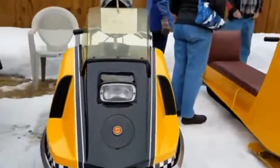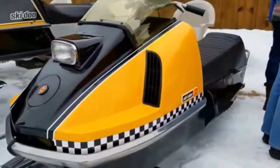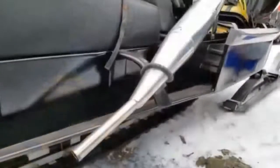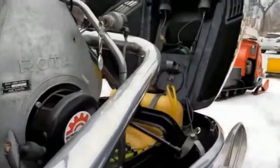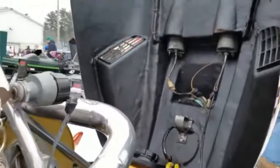And that's a '71 292 Cancun. My dad was a dealer, and they raced every weekend with this. They got a lot of first places racing with this 292. Wow. And we stored that one too. Very cool.